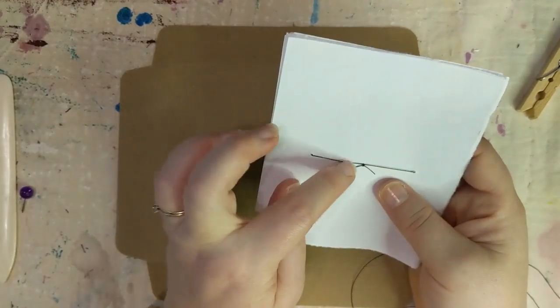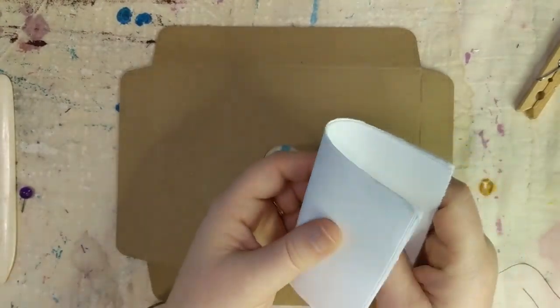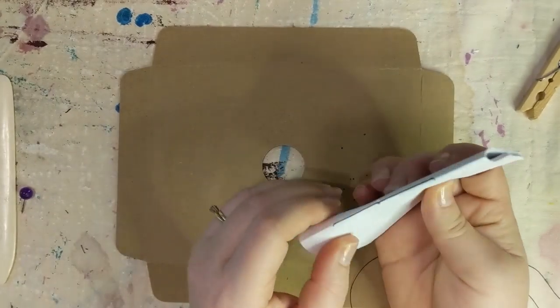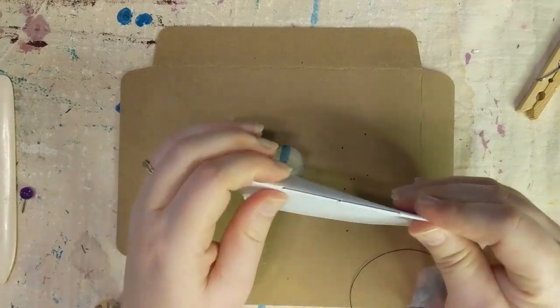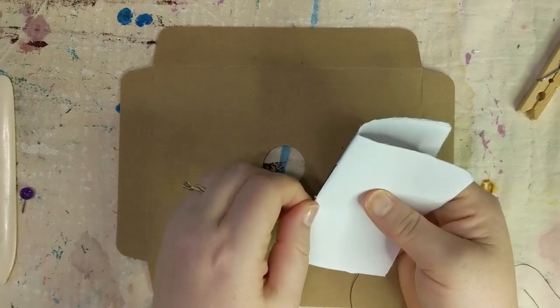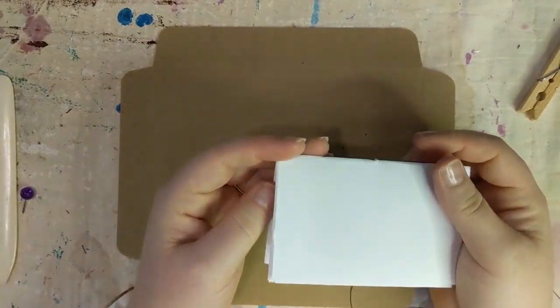If you would like, this could be the outside of your book. Sometimes I put the little knot on the outside. Sometimes I put it on the inside. It doesn't matter. If you want it to look interesting, you can put the knot on the outside. And I kind of like mine on the inside so it doesn't get unraveled. And so the way I sewed it, your knot's going to be on the inside.